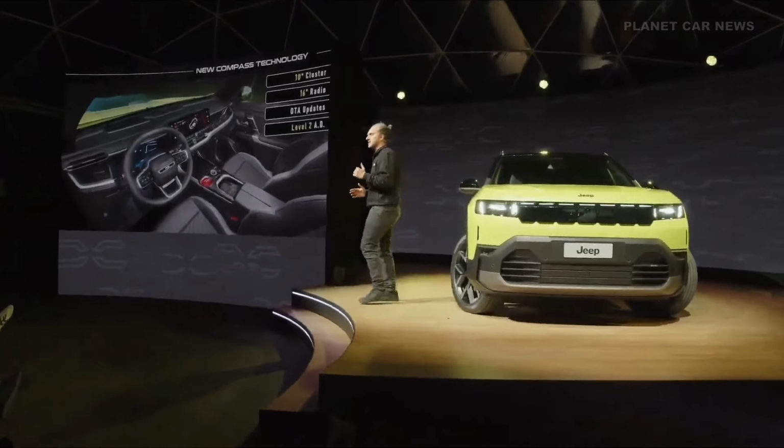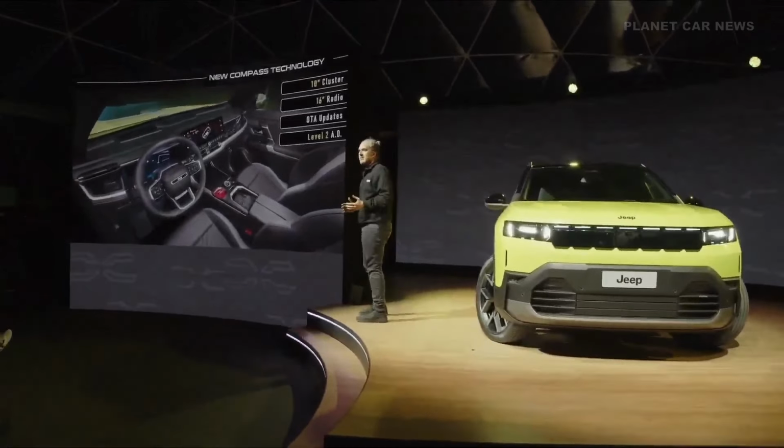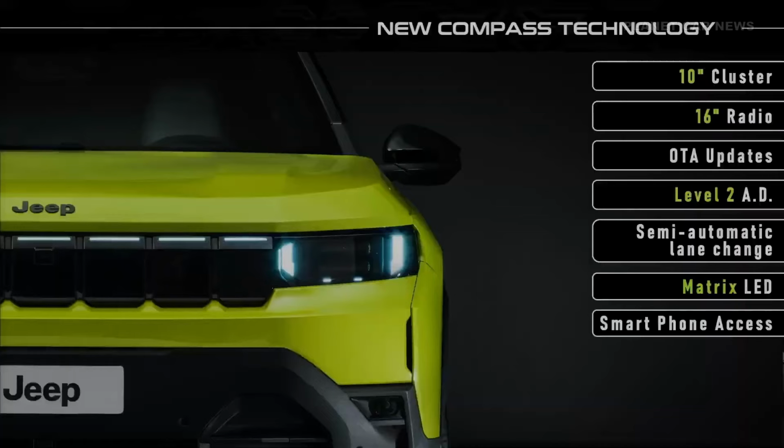And then the experience can be further enhanced by adding head-up display, semi-automatic lane change, matrix LED lights, or smartphone access. All novelties over the previous Compass and forward-looking features, some of which are normally only available in the premium segment.